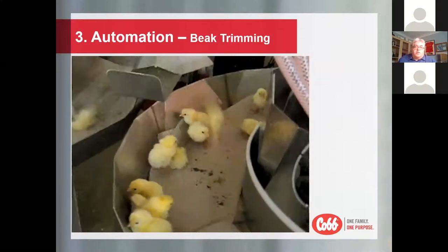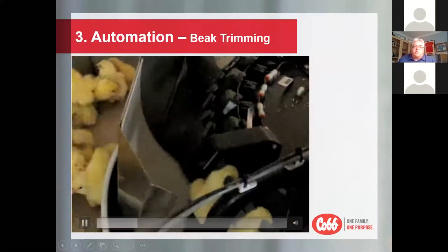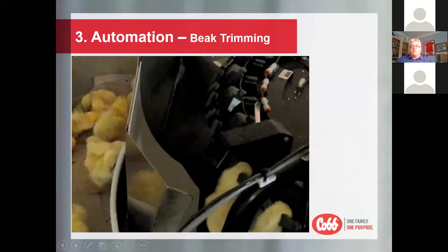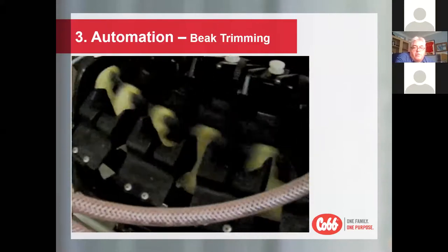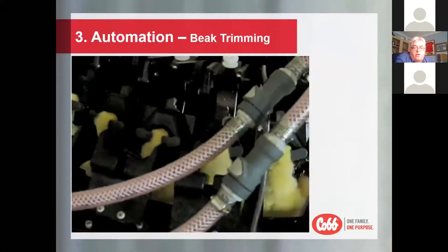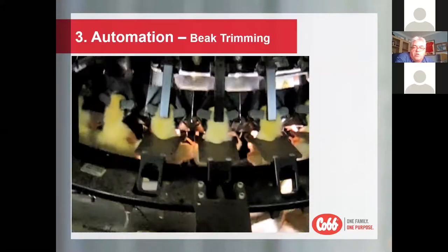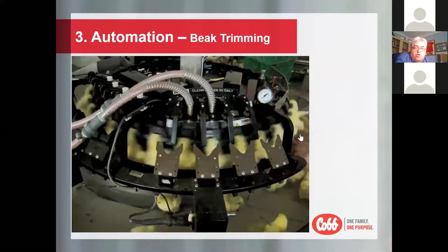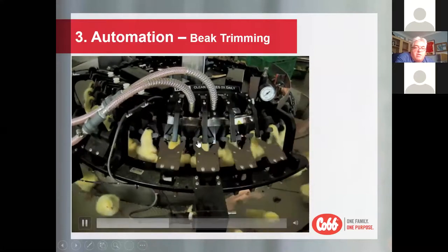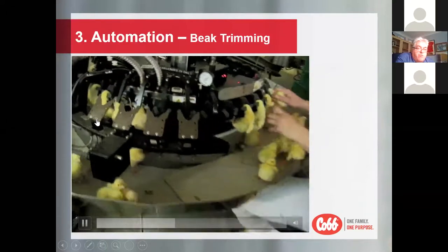So after sexing, the chicks are placed on this carousel, come through on this belt, and the carousel goes around. The operatives then, you'll see in a second, pick up the chicks. It looks very crude, but it's very effective. They place the chicks two at a time into these positions. The clamp comes in, it's not hurting the chick. And then you'll see this light as they pass through.